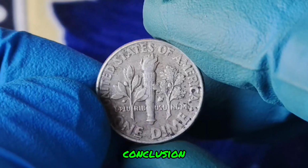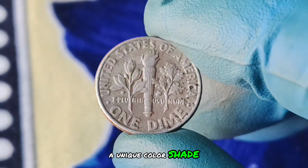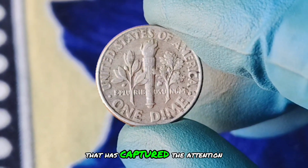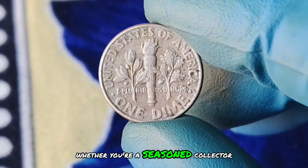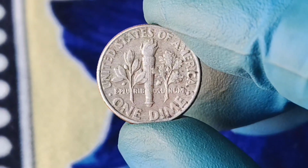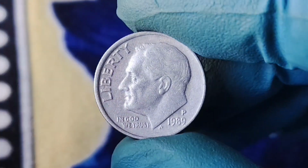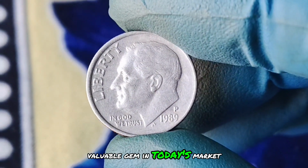In conclusion, the 1996 Roosevelt Dime with the D mint mark and a unique color shade is more than just pocket change, it's a piece of numismatic art that has captured the attention of collectors and investors alike. Whether you're a seasoned collector or someone just getting started, finding one of these rare dimes could be a valuable addition to your collection. Next up, the Roosevelt Dime from 1989 with a P mint mark. We'll discuss its uncirculated condition and what makes it a valuable gem in today's market.